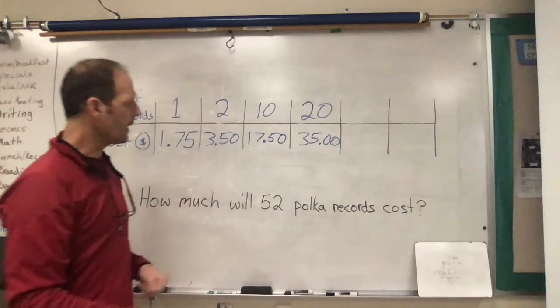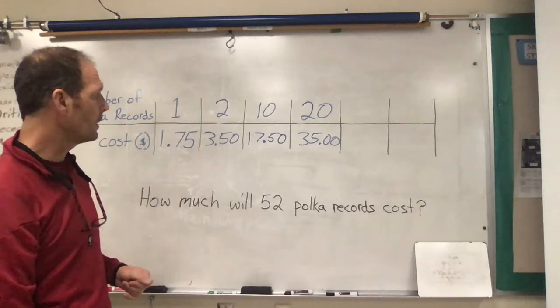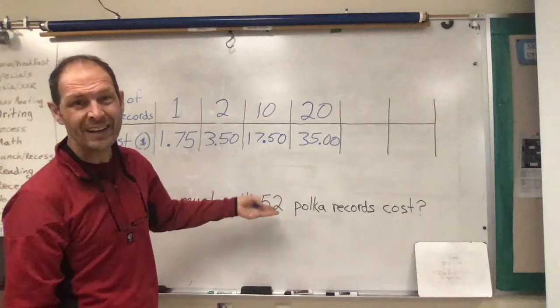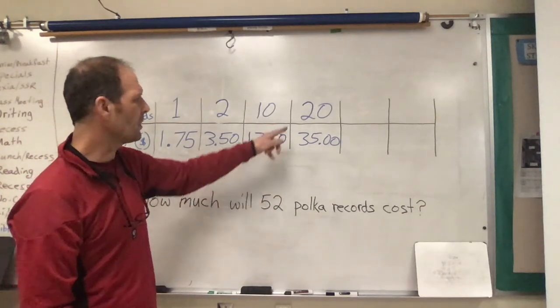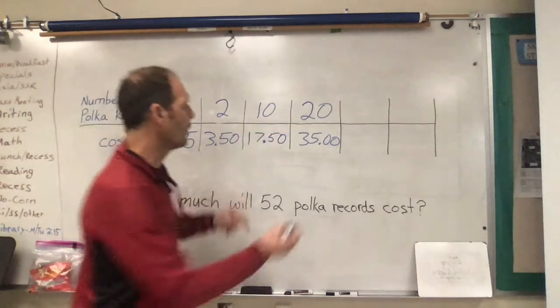$35. Okay, $35 for 20 polka records. What else could I do? Well, I could probably double this. I'm trying to get all the way up to 52, so I could still double this and not be too big. I'll double the 20.